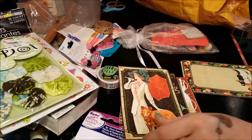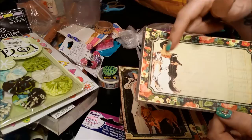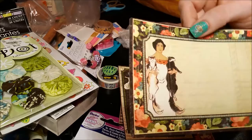Now you hear my dog barking. And this one with the... Tigger, shut it! Sorry. And this one with the woman holding the cats. The one cat doesn't look entirely too happy, and this one looks like it's smiling.